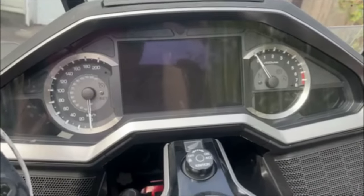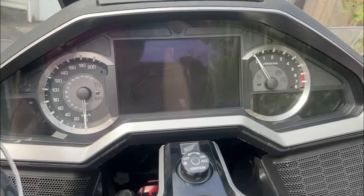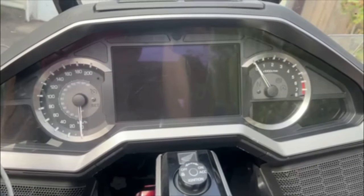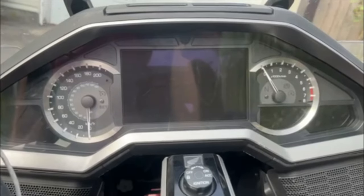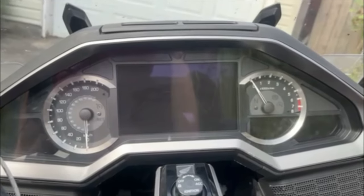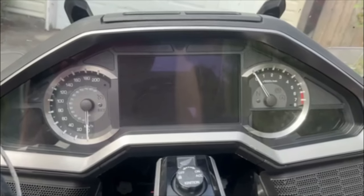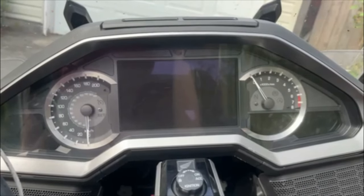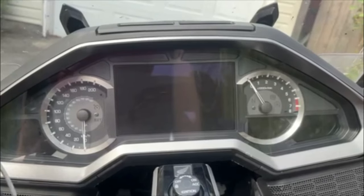I pulled over, shut off the bike, started it up again, and it was showing those four boxes with the stars. So when that happened, I thought I'm gonna initialize the DCT, which is a quick procedure. You can find out how to do that online if you don't know how. And I did that, and then it was fine. And it's been fine since. Absolutely no problem with the transmission at all. And that was the only time it did that.